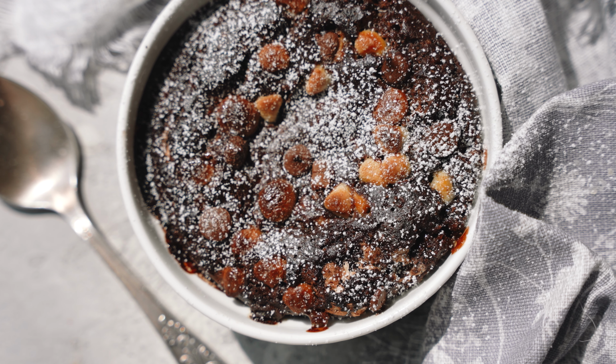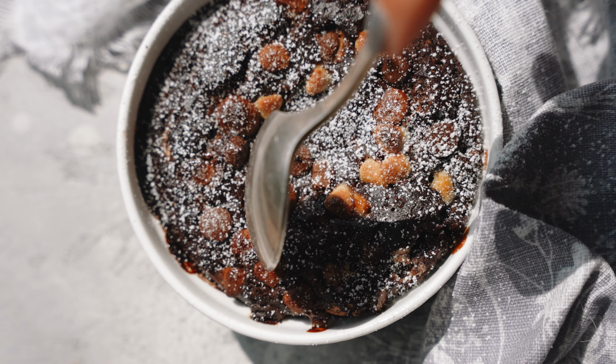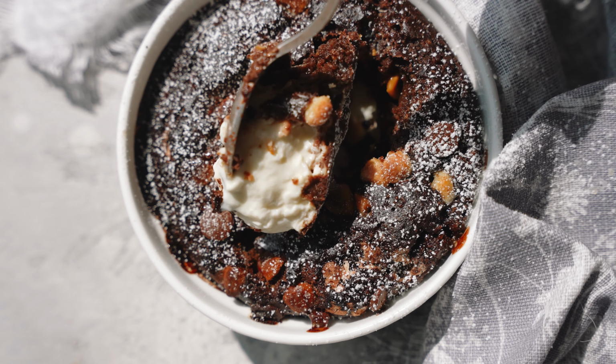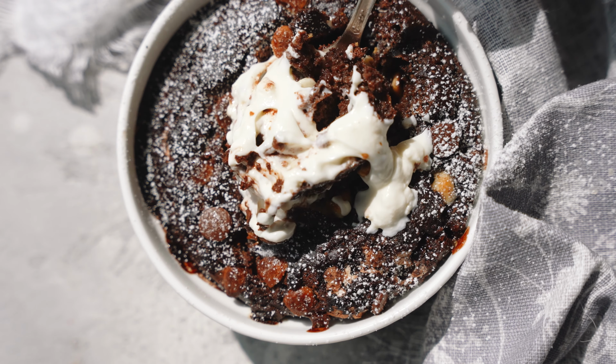Recipe number 2 is going to be a single serving double chocolate cake, which is made with just a handful of ingredients, and it's so delicious and it's once again perfectly chocolatey and probably one of my favorite ways to start the morning.